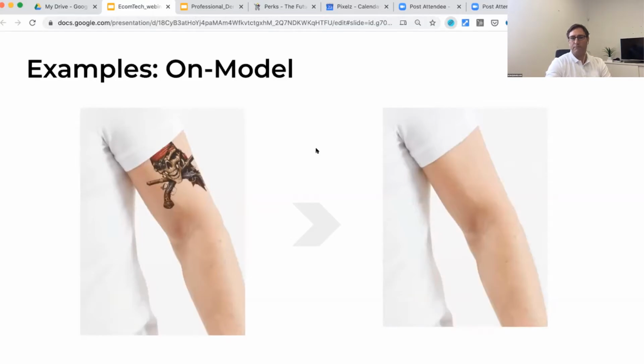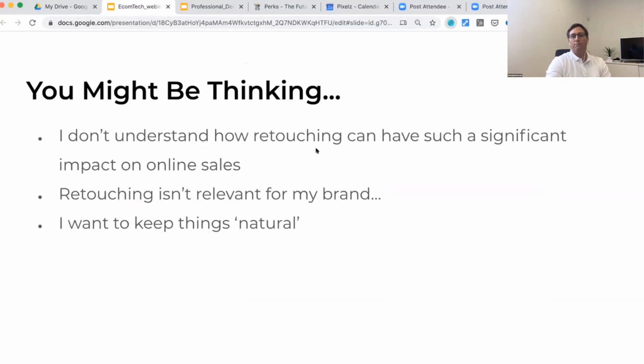your PDP pages. A lot of people are thinking, how can retouching have such a significant impact on sales? I think ultimately, at the end of the day, are they going to be clicking through to your cart page? Are they going to be focusing on something that's actually not the product itself?